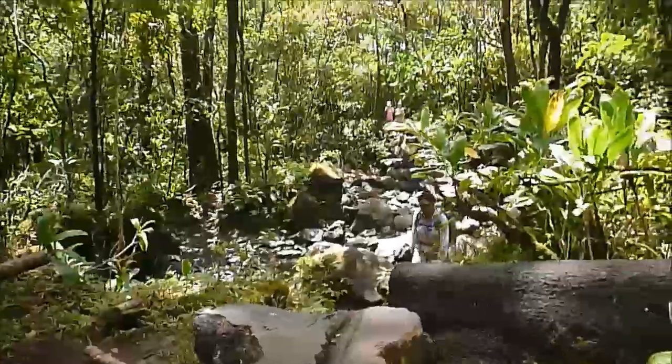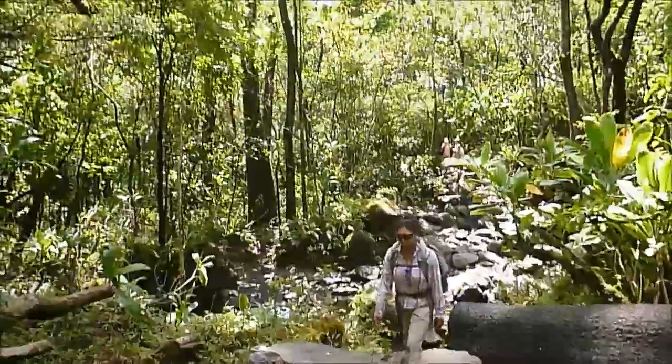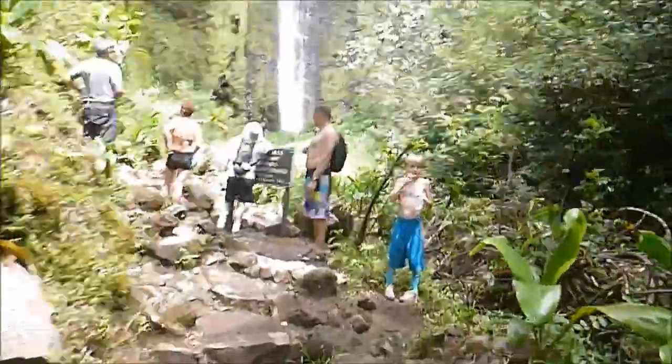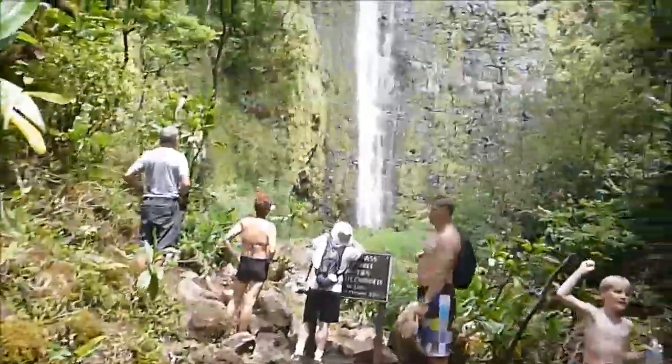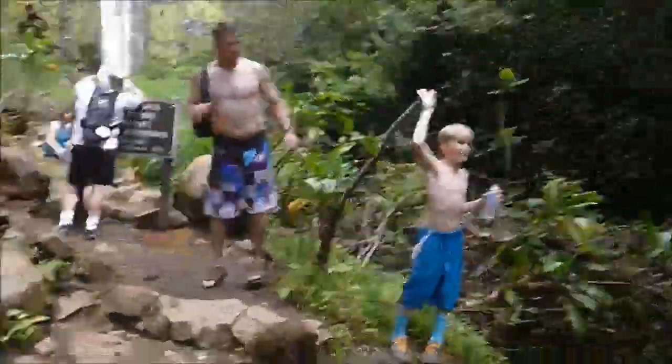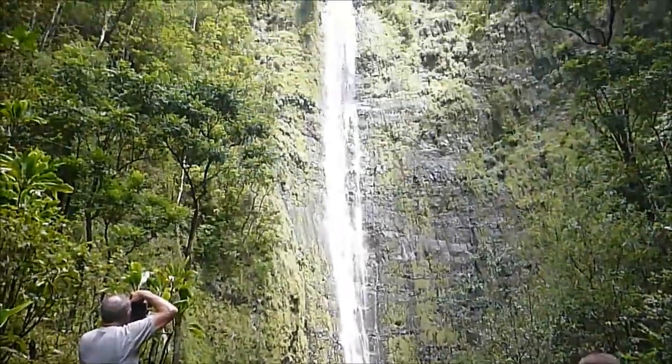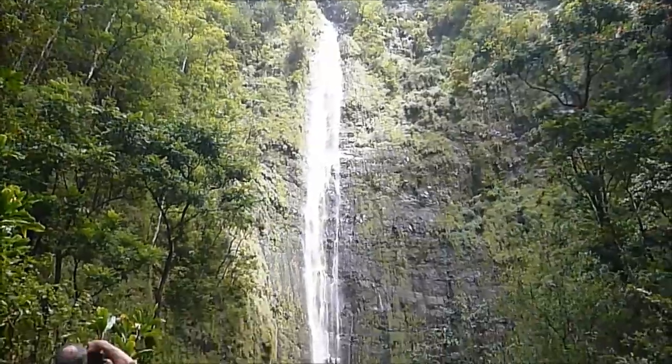Did Monica make it? Kind of left Monica in the dust. It's not very nice, but she made it. There's a sign! It says to stop right here. Okay. Cool.